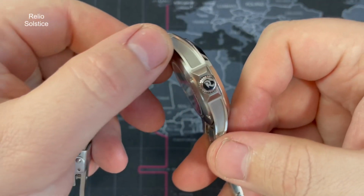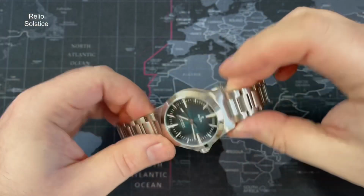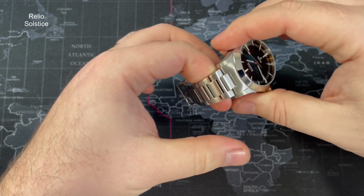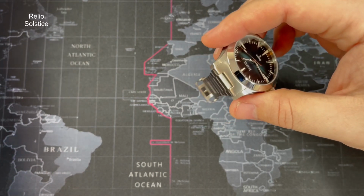The crown is situated at the 3 o'clock, and it is a screw down crown, again with R on there for Relio. And as you'll see on the side of the case, all cut out, but we'll talk about that in just a moment. The strap material on this is stainless steel, and it is a bracelet. Very, very well done, actually, guys. I do really like this bracelet. I think they've done it.